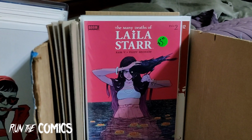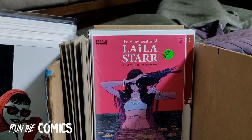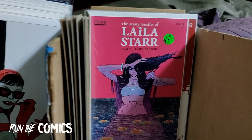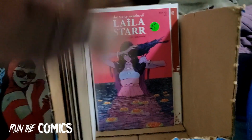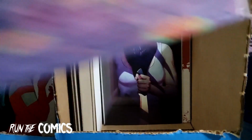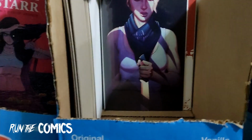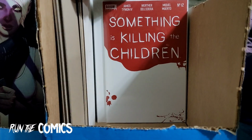We're talking about reincarnation, which is, I think, the character whose body right here that death took over. She's Indian, I believe. And this is called The Many Deaths of Layla Starr. And this is number 2. We have issue number 12 of Something is Killing the Children. This is the Jenny Frison cover, the Virgin variant. And here's the blank cover.